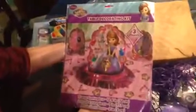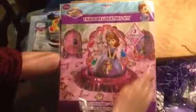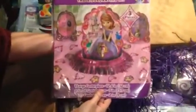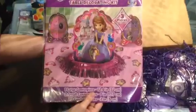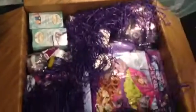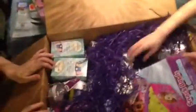What do we got here? A table decorating kit. Ooh, that looks fun. We've got Clover. Now you'll have to tell me the little bird. Do you know Caitlin? I forgot. Okay, it's okay. I'll let them go through it. They're so excited to get our box.